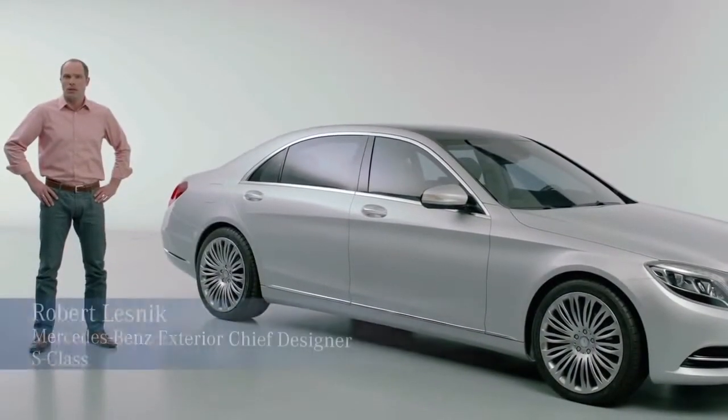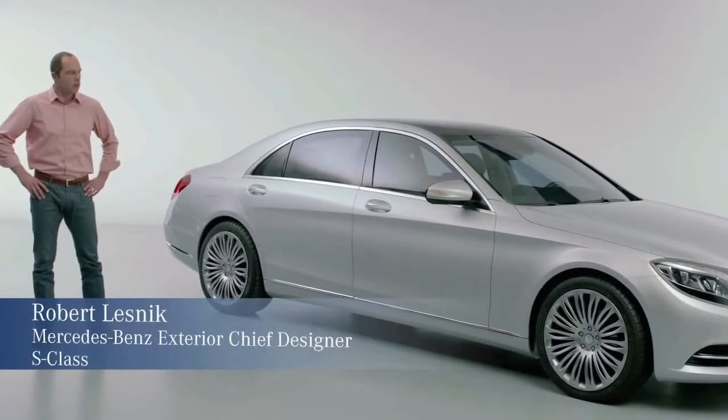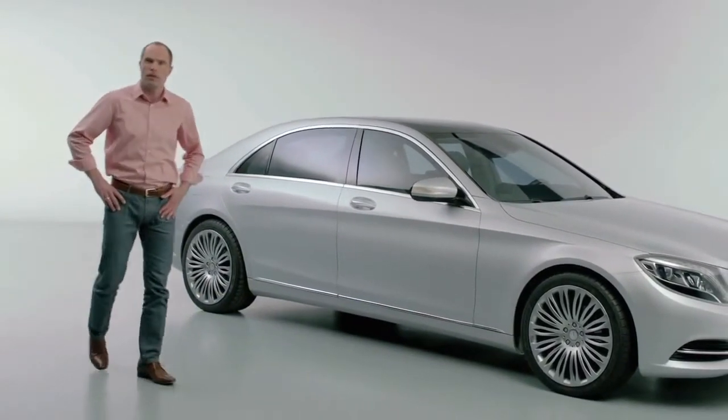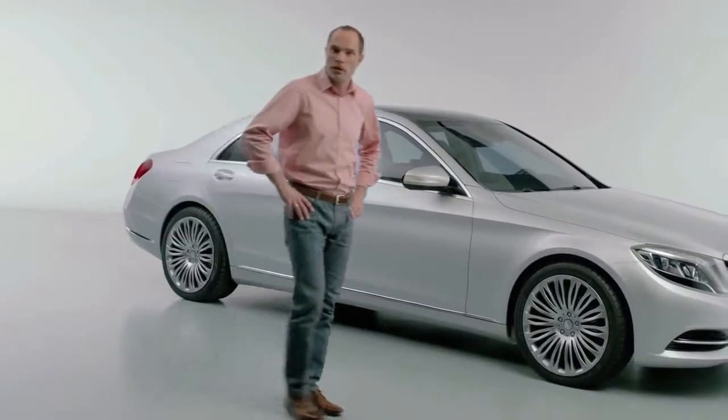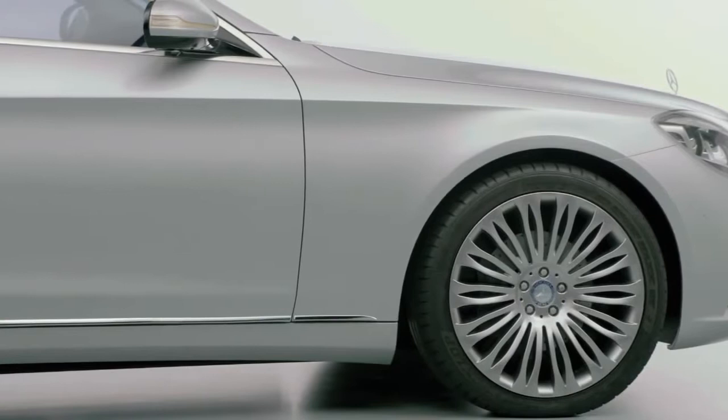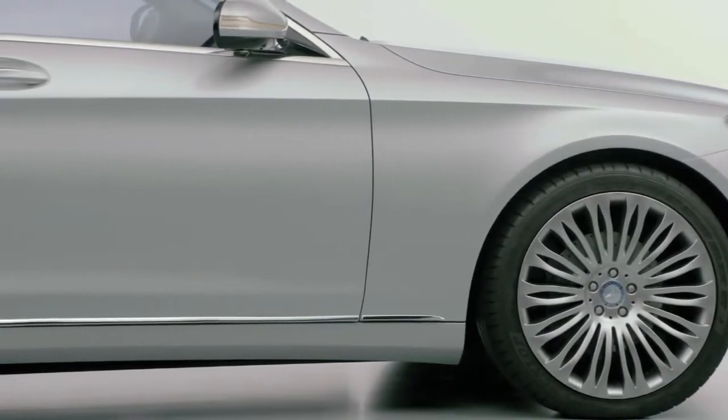I'm exterior chief designer, responsible for all passenger cars, and one of them was also this beauty here, our 222 new S-Class. We say this is the best car in the world, and I will tell you why this is the best exterior design in the world.